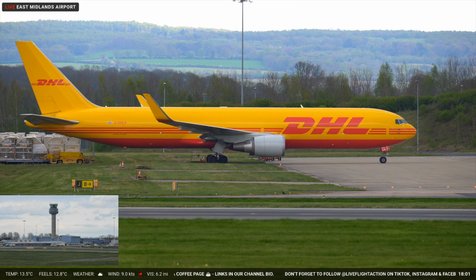Sorry, just a noise in the distance there. Those aircraft are on the way into us now. The first should be the DHL 777 making its way in from Delhi. That one just north of Milton Keynes now. Radar saying that one has about 20 minutes left to run. In reality, we should have sight of that one in the next 15 minutes or so.